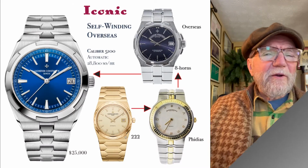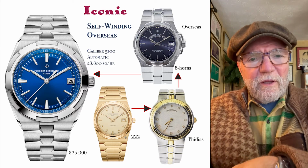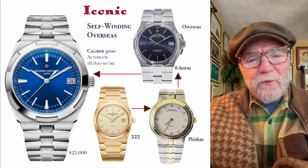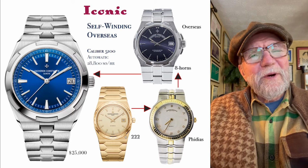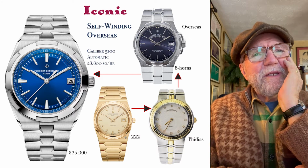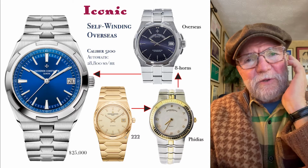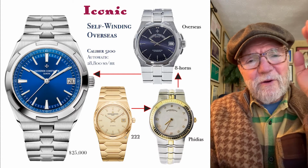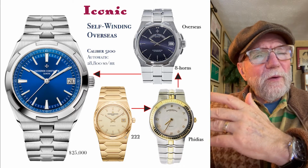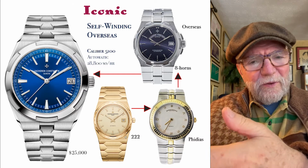Now, the next category I have surprised even me, and that's iconic, because I grumble a lot about having the iconic category as part of the Grand Prix awards. But the thing about iconic I was thinking of, here's a watch that can be identified, and the watch nerds will even give you the history of it and all kinds of other information. And this one, the Overseas, is very much an iconic Vacheron Constantin.